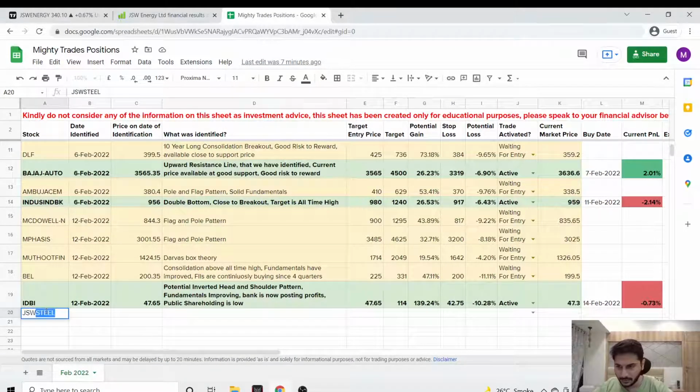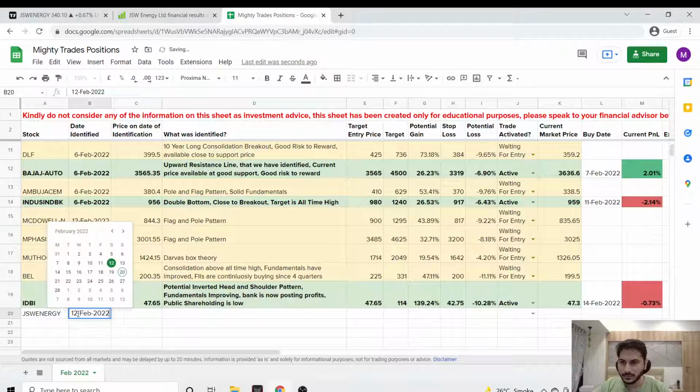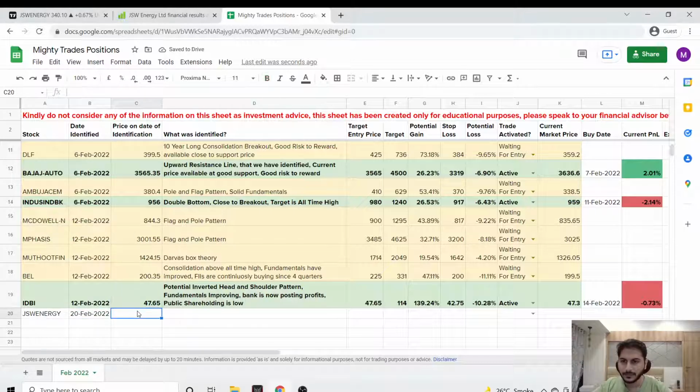So let's add this to our tracker. Today's date is 20th February. This is the date we identified the stock. This is the current price that we are looking at.